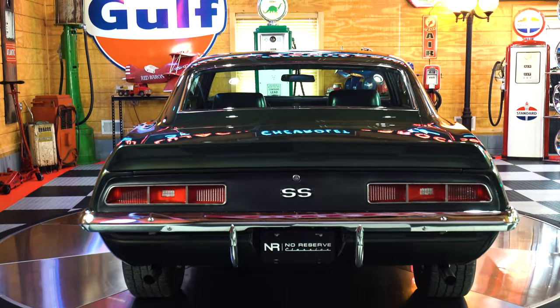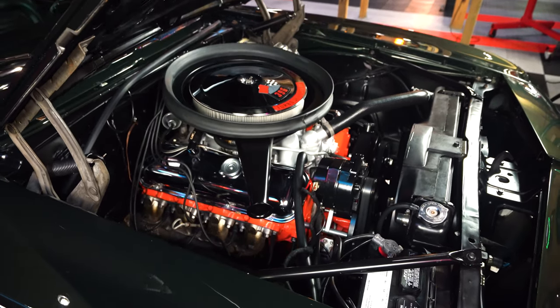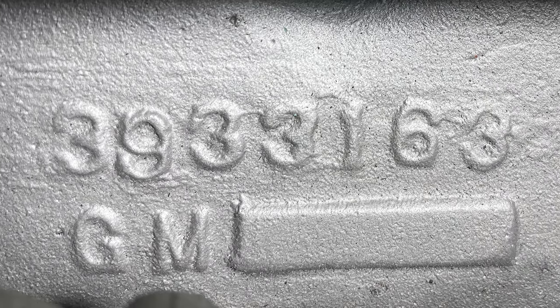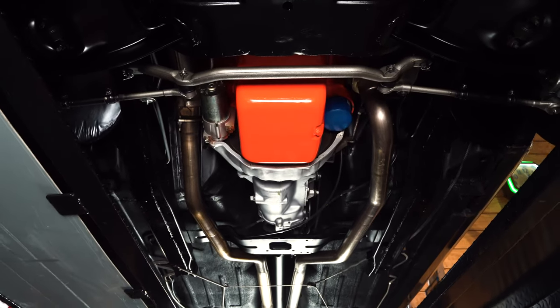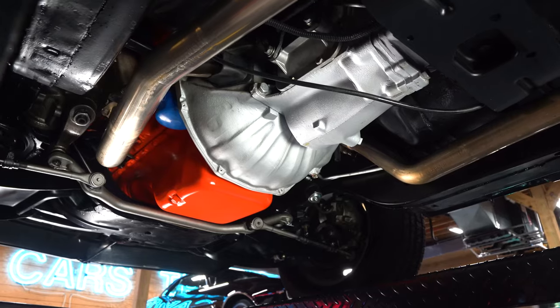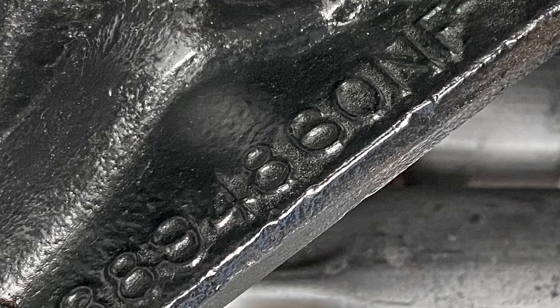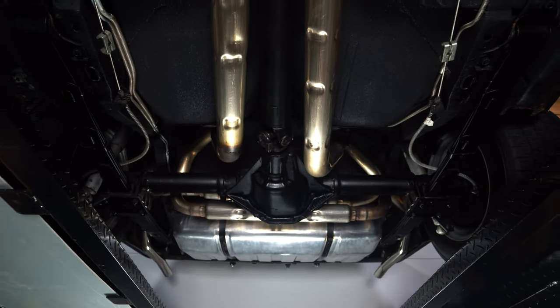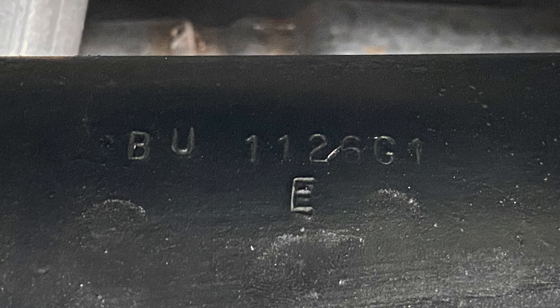It is correct as it can get, with multiple castings and stampings throughout, including the correct 1969 Camaro SS396 375 horsepower engine block casting and the correct 1969 Camaro SS396 intake manifold firing order and casting under the hood. Also shown in the underbody is the correct 1969 Camaro Muncie M22 main case casting number, the correct bell housing casting, correct transmission tail housing casting, the correct 1969 Camaro 12-bolt rear end casting, and the correct 1969 Camaro axle with BU stamp, 373 gearing, and much, much more stampings throughout this body.